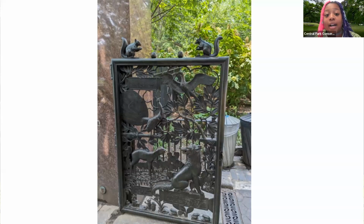So definitely check out the Osborne Gates if you have the chance. It sits outside of the playground, so anybody at all could visit this. And it's going to be right around 84th Street.